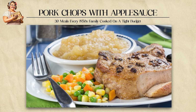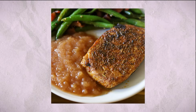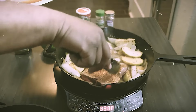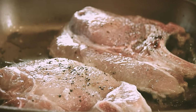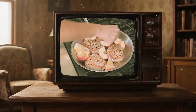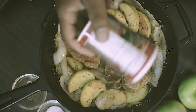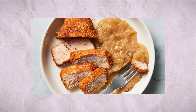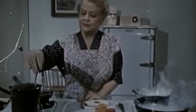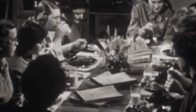Pork chops with applesauce. Few meals capture the essence of 1950s family dinners like pork chops with applesauce. It was a dish that combined simplicity, flavor, and frugality, turning inexpensive cuts of pork into a hearty, satisfying supper. The chops, usually pan-fried or baked until golden and juicy, paired perfectly with the sweet, smooth applesauce, a combination that was both comforting and approachable for kids and adults alike. For many homemakers, it was a reliable weeknight meal that required minimal ingredients but delivered maximum satisfaction.